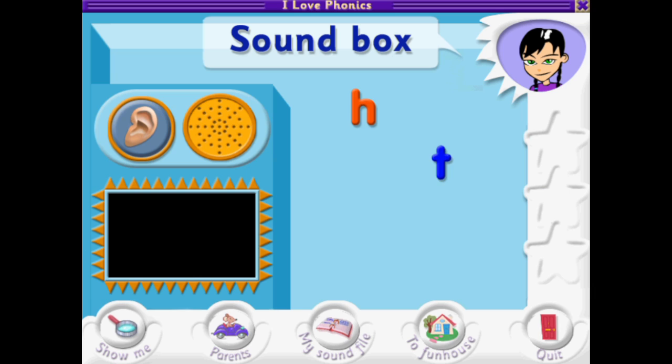If you don't want to play again, click on the funhouse to go back to the room. Back again? Don't forget, click on the ear to hear a letter sound. Then, drag the letter that makes the sound into the box. H. That's it. And there's your first star! Click on the ear to hear a sound.